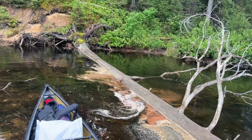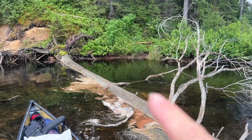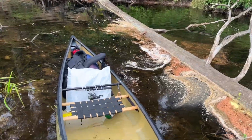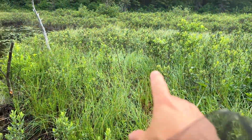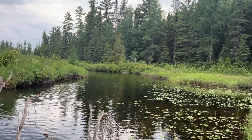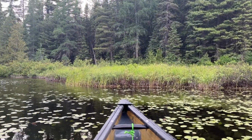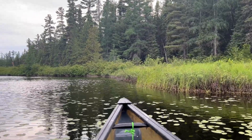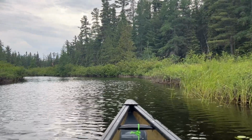Well, I've opted for door number 2. The water's fairly deep there, and this tree, having been here for quite some time, it's really slippery. So I'm just going to do what I did last time and what whoever was here before me did, and just pull the canoe through here and then jump back in the water. All right, easy peasy mac and cheesy. I'm in the water, and current doesn't look as strong as it initially did, which is great.